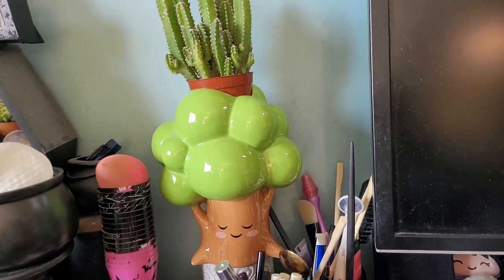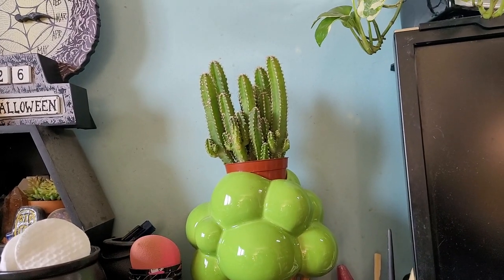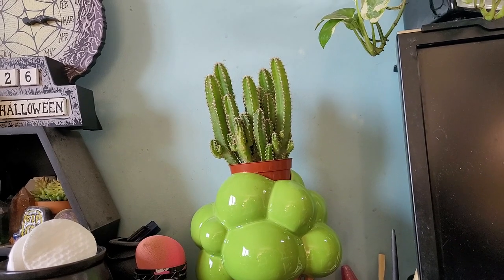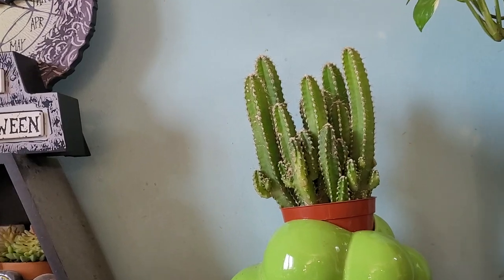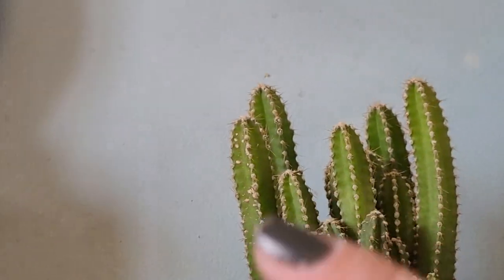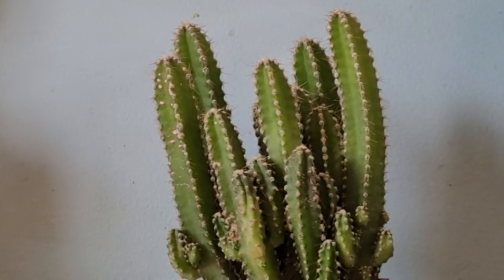Here in this cute little tree planter, I have my only cactus. I literally bought this cactus because I didn't have one. They call it the fairy cactus. I don't really know what that's about, but I think it's cute. Earlier this morning, I noticed these little spots, and I thought they were mealybugs, but they're not. They're just little nicks in the cactus, so don't worry.